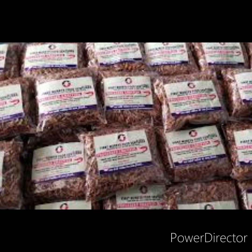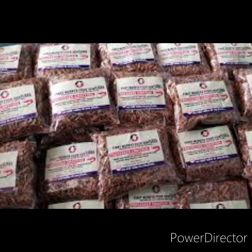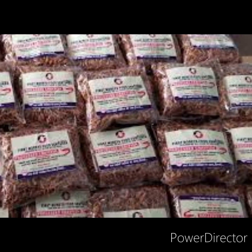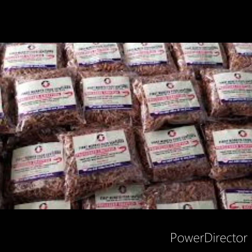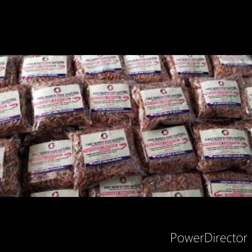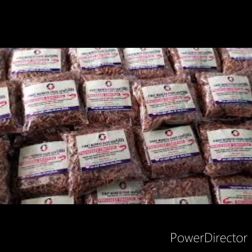Where to buy crayfish? There are some major markets that deal in crayfish. Maybe in your own location you have, but in Akwa Ibom State and Cross River State, you can always get a place to buy close to you, because we have fish markets like Oron crayfish market.